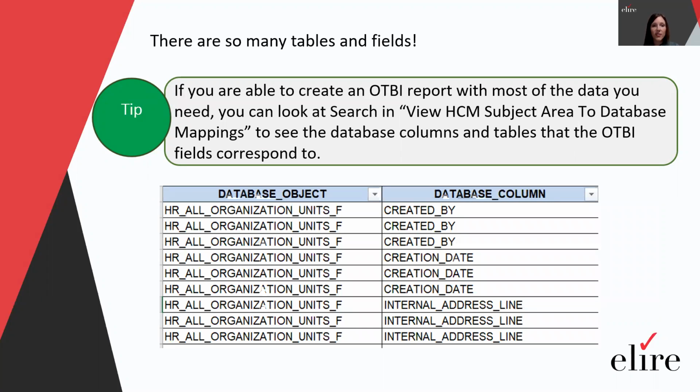Sometimes if you are just looking for a field, you can use that mapping document that I mentioned. If you know where the data is in OTBI and you just want to find what table it lives in for BI Publisher, you can find the table or the field name, and then you can see exactly what BI Publisher table and field it corresponds to.